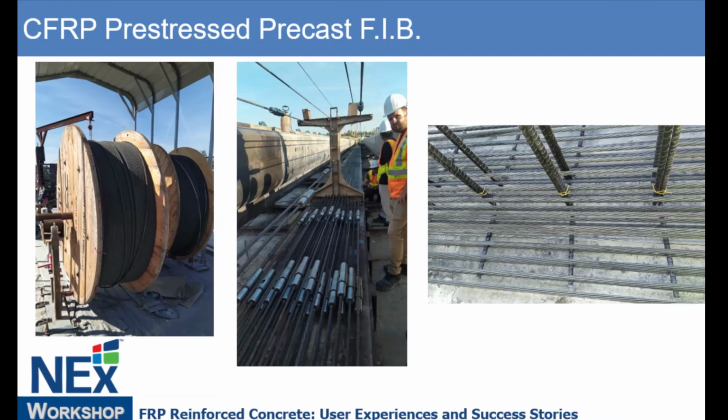Here you can see the pulling of the longitudinal strand, the couplers that we had talked about previously. They're staggered because the couplers, of course, have a bigger diameter, so you can't locate them all in the same place. Here you can see some of the carbon fiber strand going left-right with some of the tying of the transverse reinforcement. The question about ties, there are a number of alternatives. You can have zip ties, plastic zip ties. What they're using on this project are epoxy-coated steel ties.